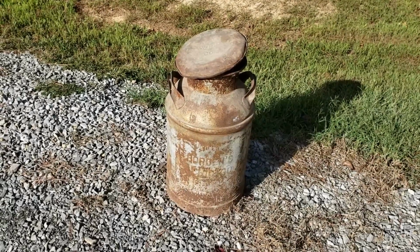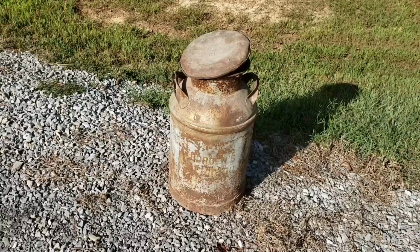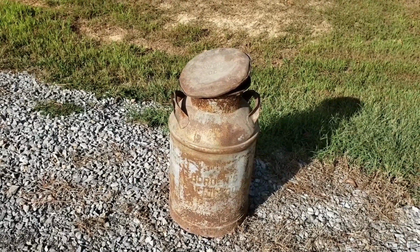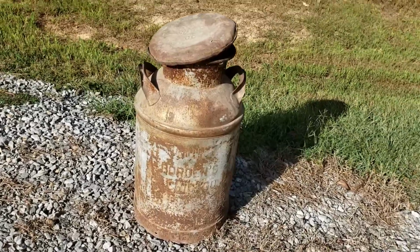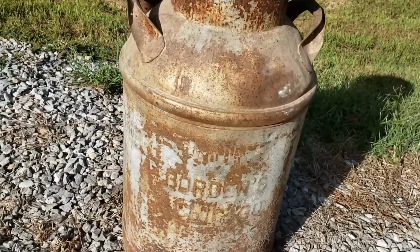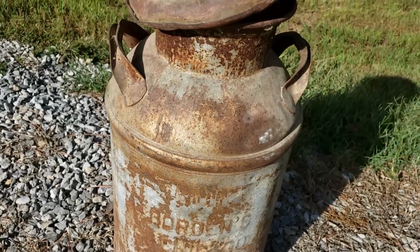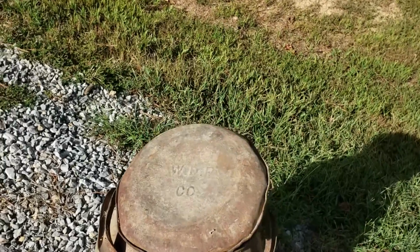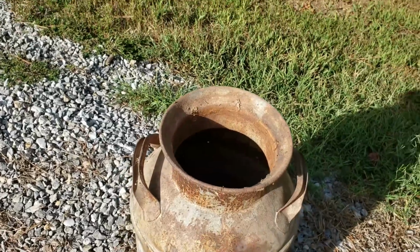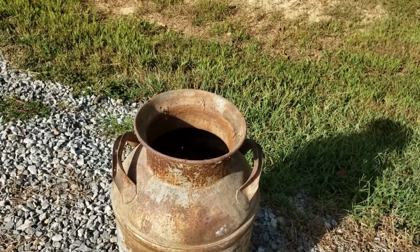Well, between the yellow rockers that I'm going to put on the front porch, I've been trying to think of what I could put between them to set a drink or set a magazine or whatever else you've got to set on there. And I remembered I had this milk can in the barn. And it's actually a Borden one. So I think I'm going to take the cover off and make a top out of wood and maybe even make like a checkerboard or something on it.